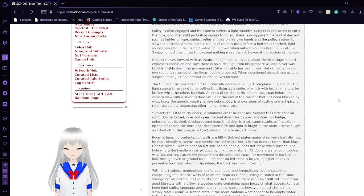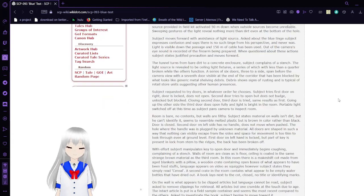Ask about the blue tinge. Subject expresses confusion and then says there is no such tinge from his perspective, and never was. Light is visible down the passage, and 150 meters of cable has been used. Out of the camera's eye, a sound is recorded of a firearm being prepared. Asked about these actions, subject justifies it and moves forward.